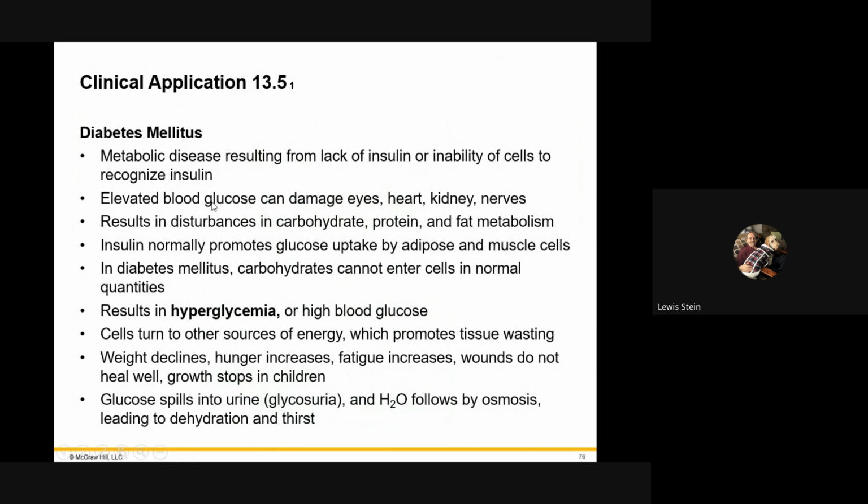So, elevated blood glucose affects a tremendous number of systems. We'll get into how it works. It disturbs not just carbohydrate metabolism, but think of what happens. We can't use carbohydrates, then we have to start breaking down proteins, and oh boy, we have to start breaking down fats, and now we've got a problem. Because those fatty byproducts, keto acids, ketone bodies, are very, very damaging to blood vessels, particularly small ones.